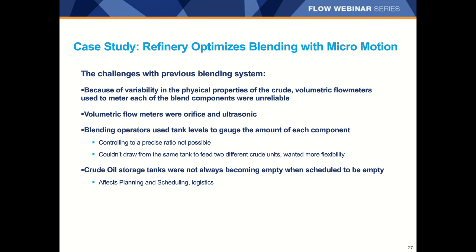And because of this, the blending operators used tank levels to gauge the amount of each component since the flow meters were not accurate. Controlling to a precise ratio with this method was not possible. Also, they have 3 different crude towers at this refinery, and they couldn't draw from the same tank to feed 2 different crude units, or they would just completely lose their measurement. So they wanted more flexibility. Another big problem was that because of the poor measurement system, the crude oil storage tanks weren't always becoming empty when they were scheduled to be empty, and this had a detrimental effect on planning and scheduling and also on logistics.